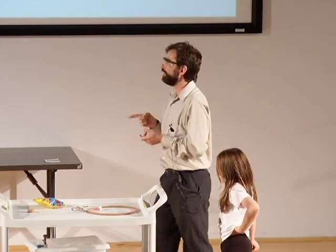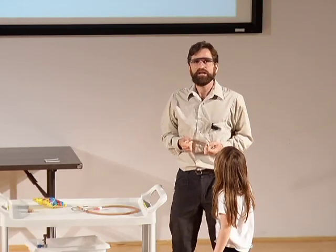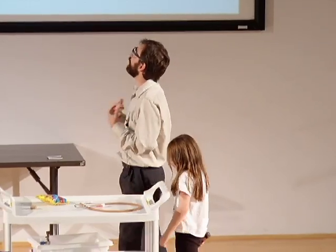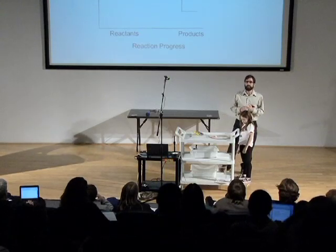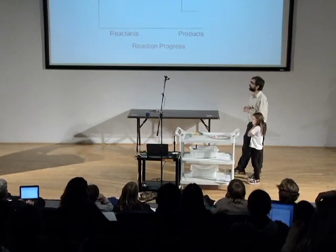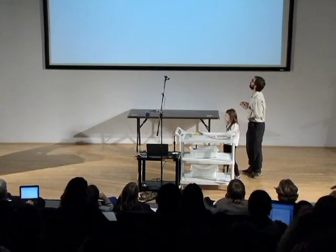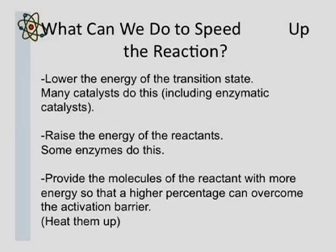What happens in the middle is that you have this barrier that the molecules in the Swedish fish have to get over before they can react. It's this barrier that's stopping them from reacting. So we need to do something to get the molecules of sugar in that Swedish fish over that barrier. There are a few things that we could do. We could lower the size of that barrier, and that's what a catalyst does. It lowers the size of the barrier, and enzymes are catalysts. They lower that barrier.